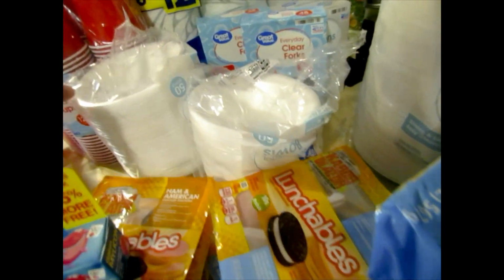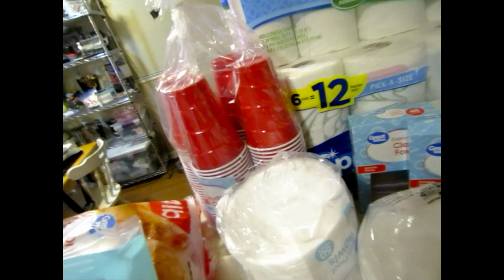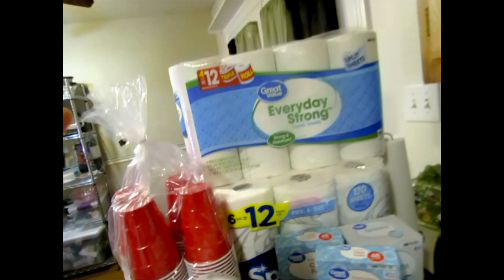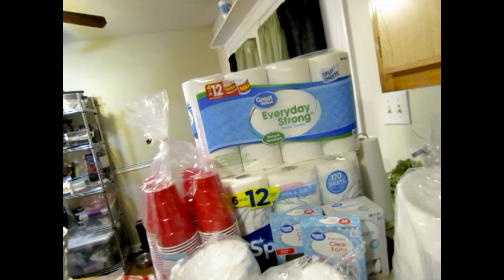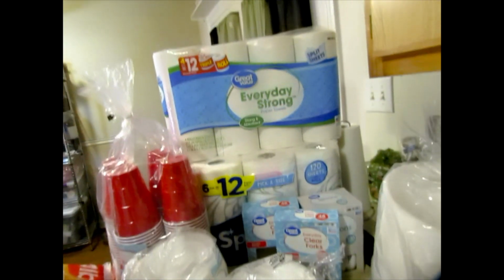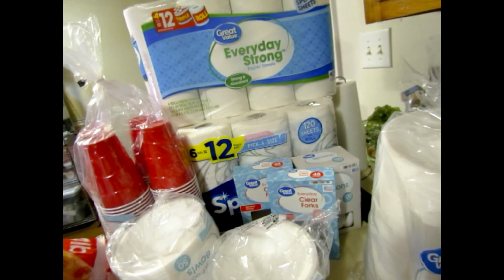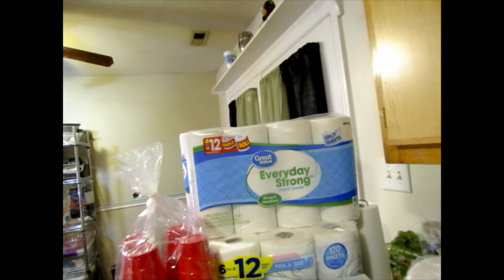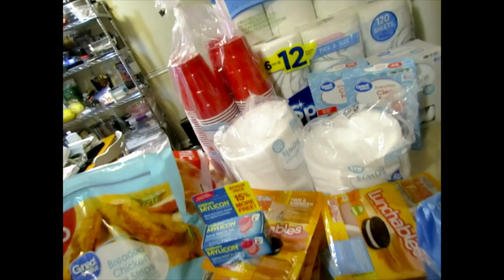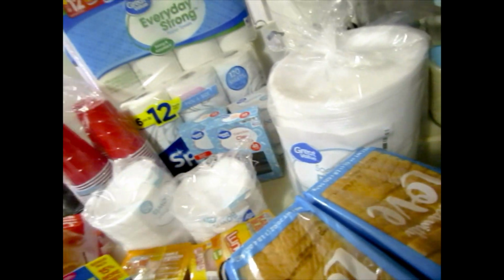So then over here, I just got some styrofoam bowls. Got some cups because I needed some for the house and I needed some for my plants. So got a big thing of cups. Just slowly stocking back up. I'm still good from couponing on toilet paper, but I know I needed paper towels. That's why I got the thing of Sparkle, because they have limits on them, and then a thing of the Great Value paper towels. So I'm stocking up on paper towels, because we go through paper towels like crazy. Got a big thing of the styrofoam plates.